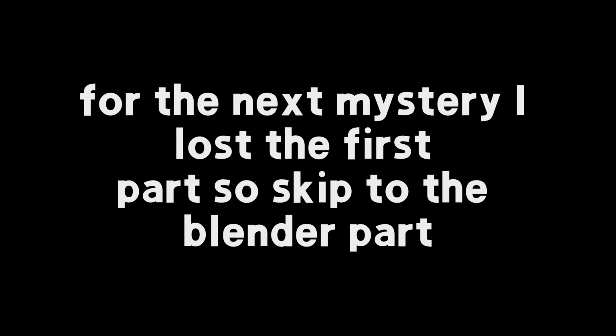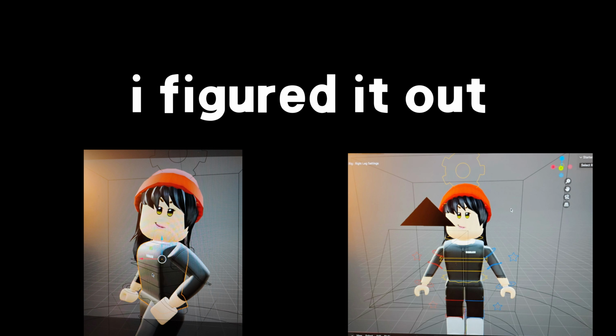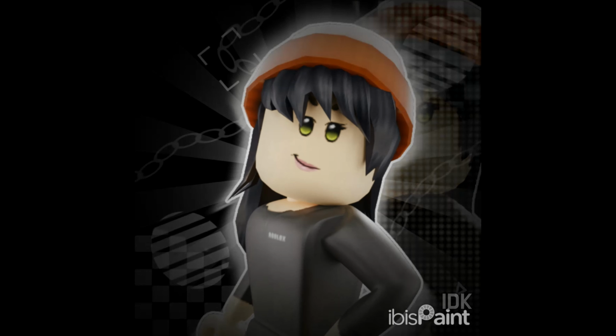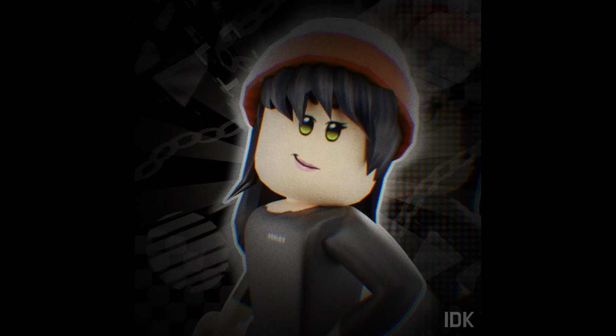For the next mystery, I lost the first part, so skip to the blender part. At first, I had no idea what pose to use for this one, but as I always say, I figured it out. For this one, it was pretty fun to make and didn't give me any issues, although I did switch some stuff up. I think it turned out pretty well, and I hope y'all like it.